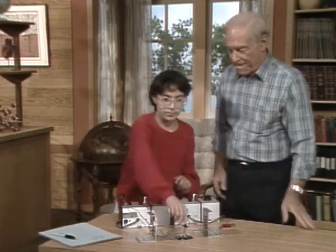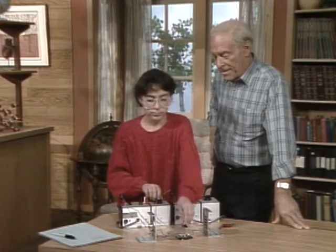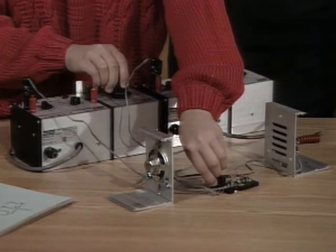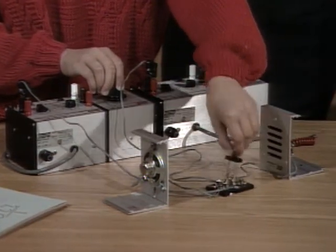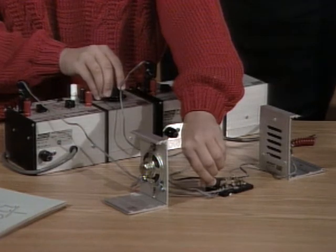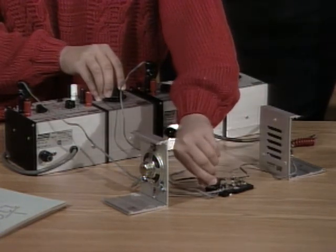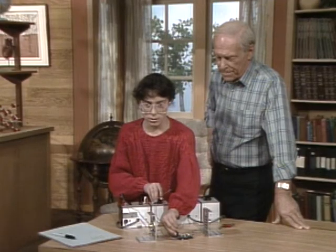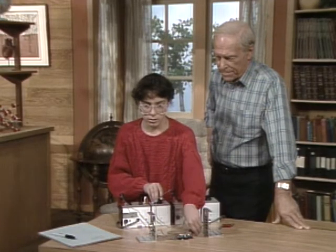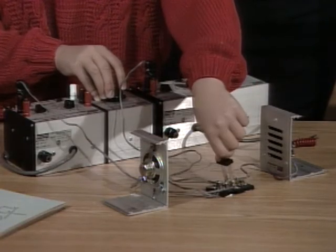Okay? Leave that one alone, okay? What's the matter with that? It was too high. Still too high. Still too high. Okay, I think right there.